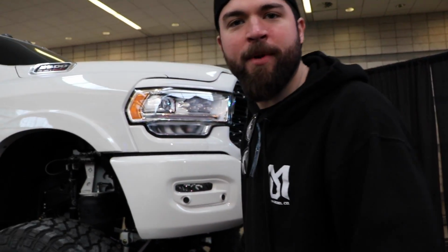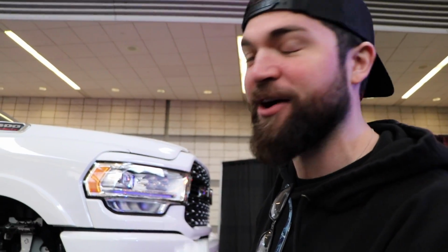Alright guys, I think we might can the diesel thing and just start doing supercar stuff, right? I mean, I don't know, it's the 6.19 Cummins, Counterman, nice.